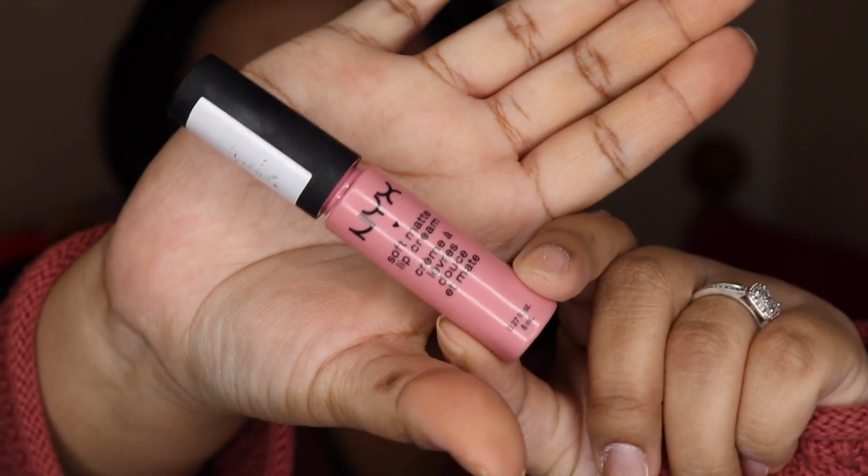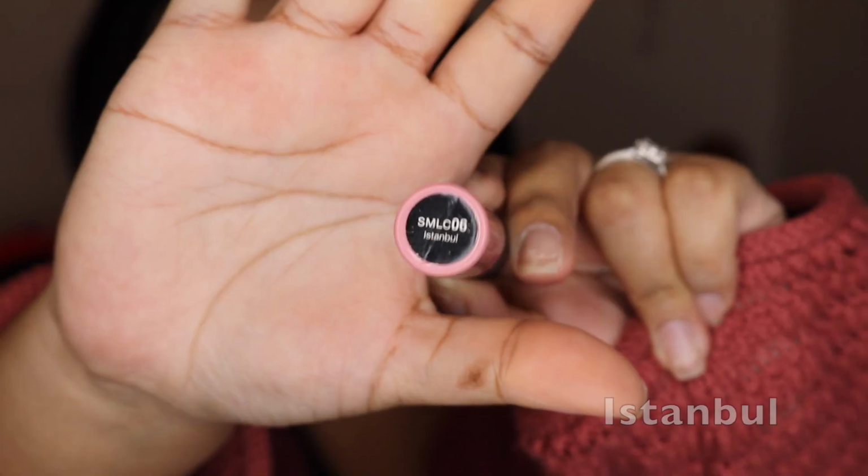Next up is this other lip stain. I'm so dumb, I dropped it. The shade is Istanbul. I probably butchered that. Sorry, guys.